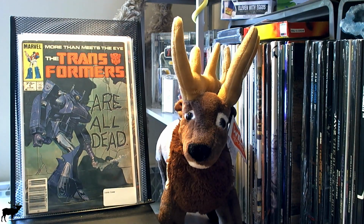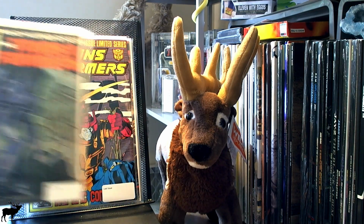Picked up Transformers number 5. This is one of my favorite covers of all time. I just think that it is amazing. Shockwave is my favorite Transformers character. I mean, let me rephrase that. He's to me the coolest looking Transformer there is. Love him. I guess Optimus Prime is probably my favorite, and Megatron, but man, Shockwave, definitely awesome. This cover is amazing. It's in terrible shape, but I got it for either $1 or $3, so couldn't pass it up since I don't have it.